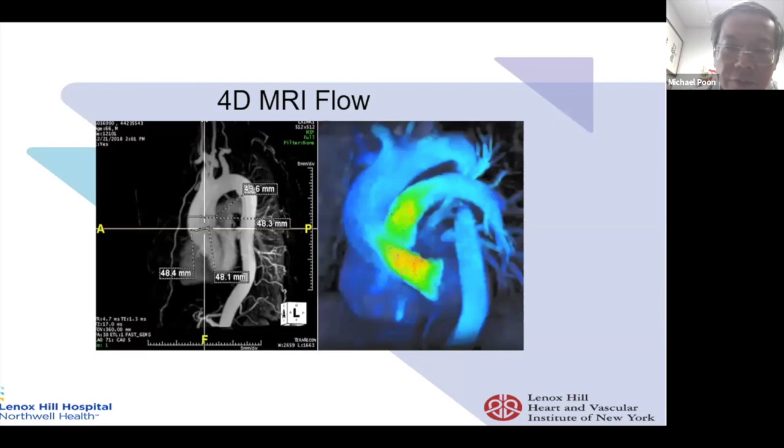CAT scan is very detailed and fast, because you use X-ray, which is the speed of light, and you can see objects very, very small. The only problem with CAT scan is it requires you to give contrast, which is not good for the kidney, and X-ray is damaging if you expose your body to too much X-ray for too long. So we try not to do CAT scan too often.